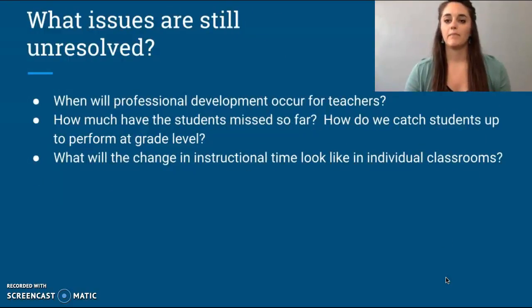There are still some issues that might be unresolved, and we can look at this as the school year progresses. When will the professional development occur? For my teachers, I do want there to be an in-service day at the beginning of the year, but also a few scattered throughout, and we will just have to see how that fits into our schedule. How much have the students missed so far, and how do we go about catching them back up to grade level? We will have to talk as a staff about how we are going to do that. We are also going to have to look at what the change in instructional time in each individual classroom will look like. If we are only spending 1 hour less a day on reading, we're going to have to change some instructional time and figure out where we can implement that.